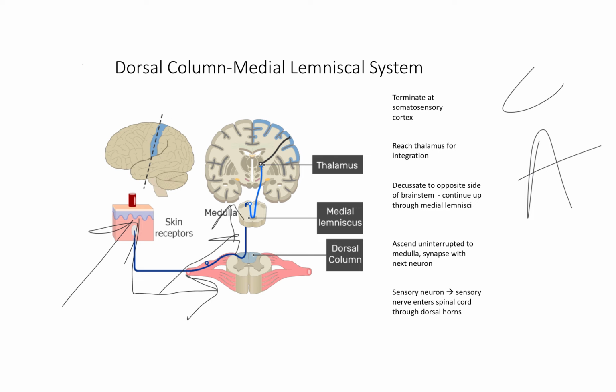Once we get to the level of the medulla, we see that the second neuron in line, what we call the second order neuron, picks up and synapses with the first order neuron right here, and then decussates or skips over to the other side and then travels again uninterrupted up to the thalamus.